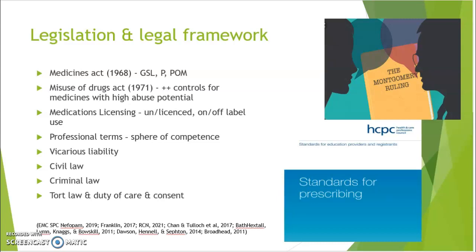Nefopam itself is licensed for the relief of acute and chronic pain, including postoperative pain. By prescribing a medicine in accordance with its licensing agreement and terms of use, this in effect gives the prescriber a layer of protection, as the marketing authority holder will be liable for any adverse effects the medication may cause. This protective mechanism is not afforded when medications are used off-label.